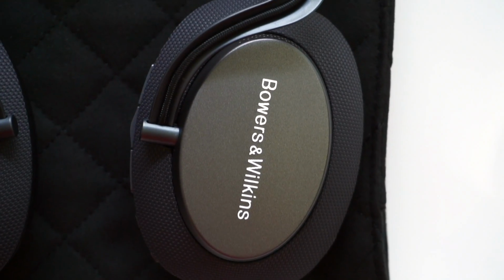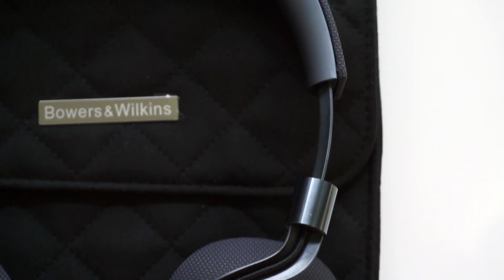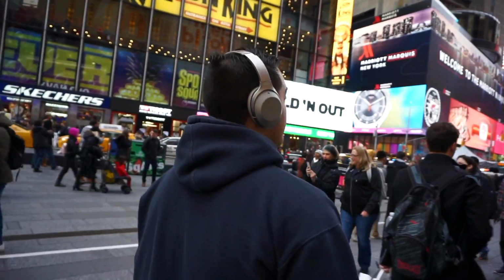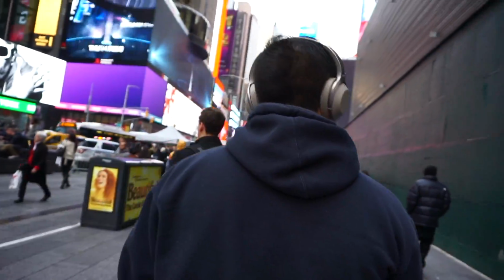The Bang & Olufsen H8i headphones retail for $399. That's the same as the Bowers & Wilkins PX, which are over-ear headphones, $100 less than the H9i's, and $50 more than the Sony 1000XM2, which are the top dog right now when it comes to noise cancellation technology.